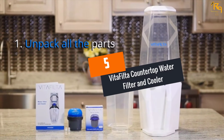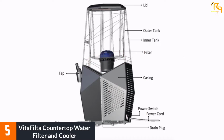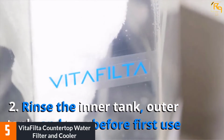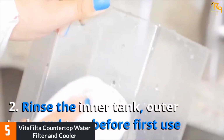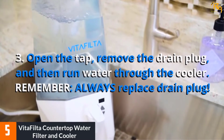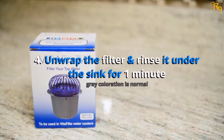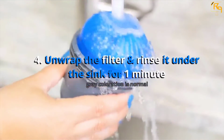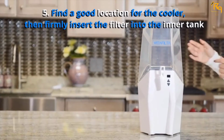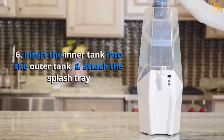At number 5, VitaFilta Countertop Water Filter and Cooler. VitaFilta is an efficient water cooler filter that will serve for up to 6 months and, therefore, an excellent unit that you need to try out. The product has a 3-in-1 operation as you can use it for filtering, purifying, and chilling. Besides this, it is a smaller unit that you can use to carry for convenient performance. Moreover, it also has an adjustable temperature system so that you can select the appropriate temperature for every filtration stage.